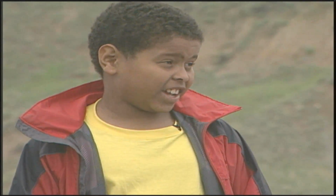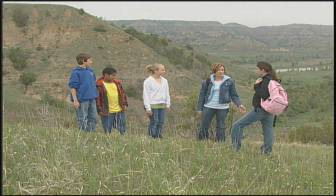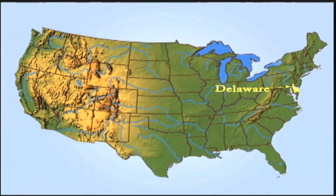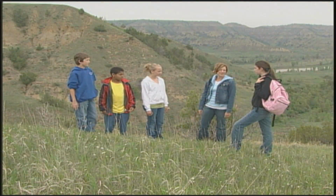1.2 million acres? That's huge. That is huge, Bill. Think back about when you studied the United States. The state of Delaware is about the size of the public land in the Badlands. Ms. Nelson, what's all this public land used for? Well, that's a good question.